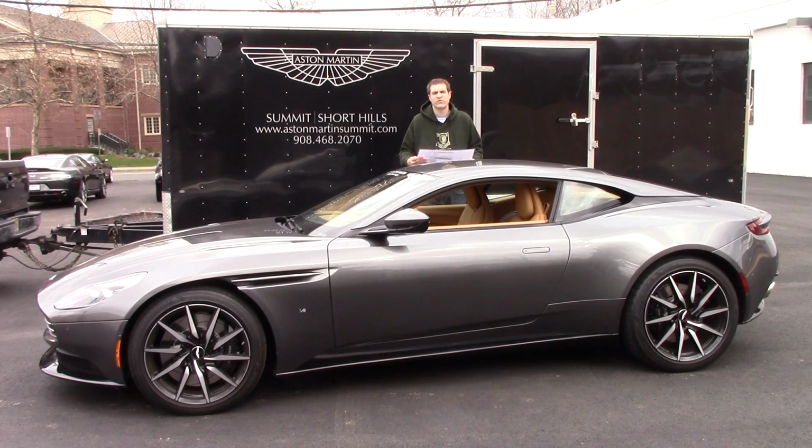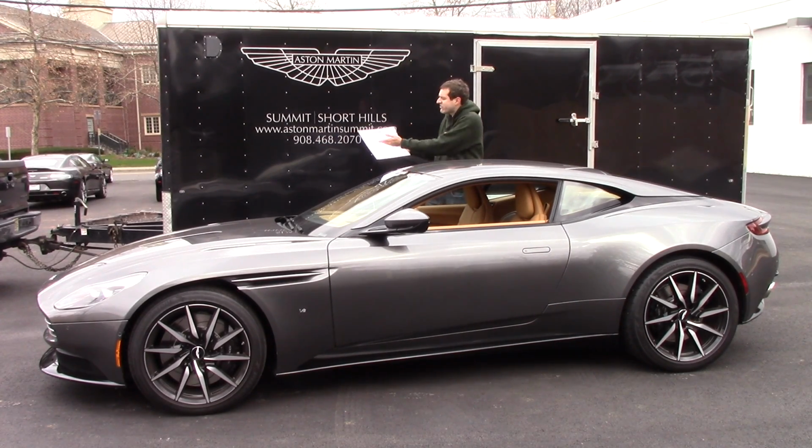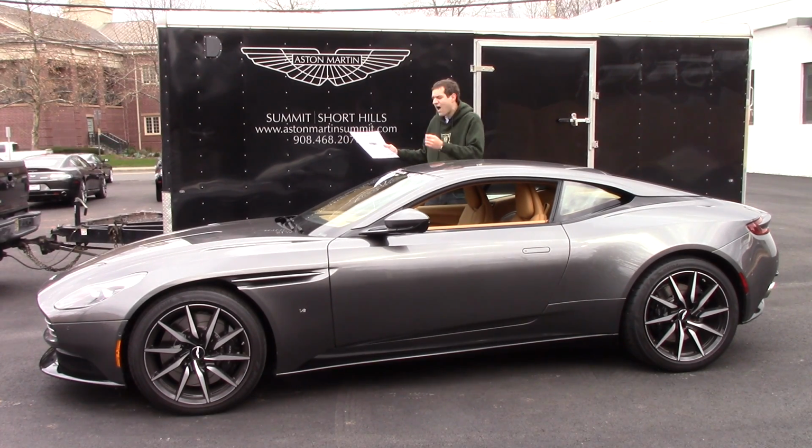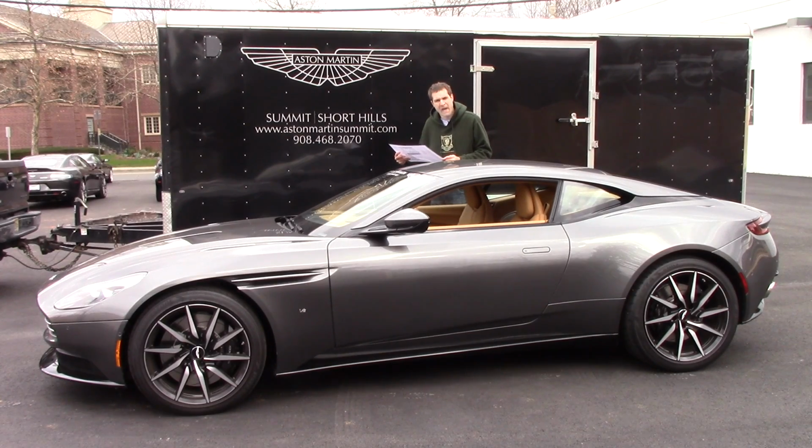Now, this is the very first DB11 at Aston Martin Summit. In fact, I suspect this is the very first DB11 in all of New Jersey. And so this dealer has ordered it with some exciting options to show off to potential customers. The result being a total price of $254,084. My favorite option is as follows: under bonnet jewelry pack.